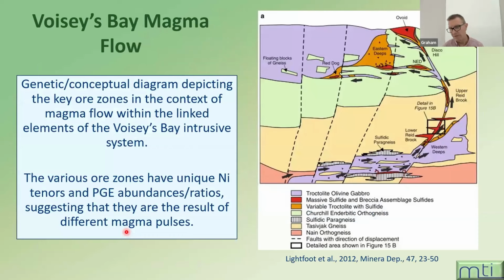And then a figure from Pete Lightfoot's work of the upper crust, showing how various staging chambers and a conduit network of these mafic, ultramafic intrusions interact with the crust in various ways, sulfide saturation occurring and injecting batches of magma and magmatic sulfides, and then probably further sulfide saturation happening in some of those chambers as well, and then eventual settling of the massive sulfides. So very dynamic systems.